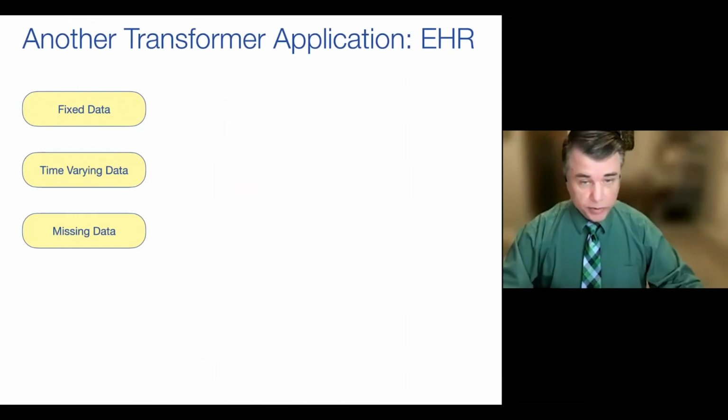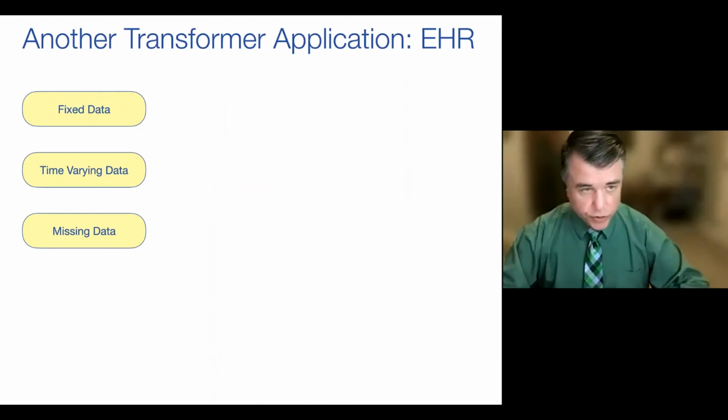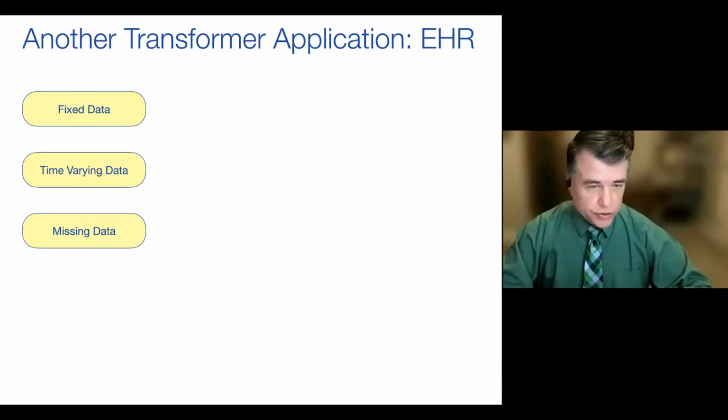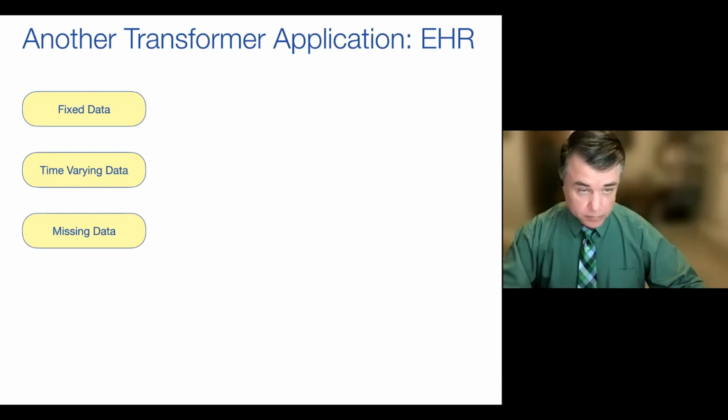Another application I would think very possible and very powerful would be applying this to EHR data. In my experience of EHR data, it generally falls into one of three buckets. Fixed data, which is the demographics, attributes of the patient that do not change or change very infrequently over time. Then the vast majority of the data is time-varying data, be it labs, path results, meds, outcomes, all those sorts of things. And then finally, of course, in any EHR data, there's tons and tons of missing data, and it can help to try and fill that in.